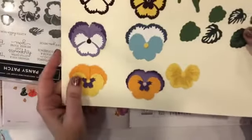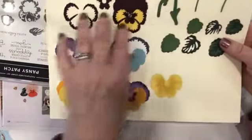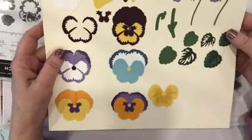Yeah, we're talking about the pansy set, and these are different dies and die cuts that are in the set.